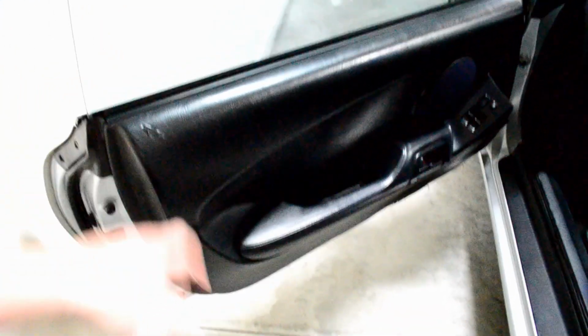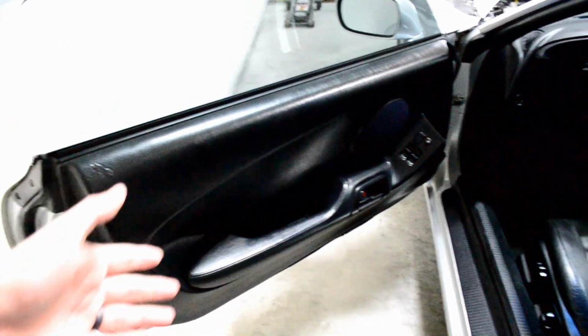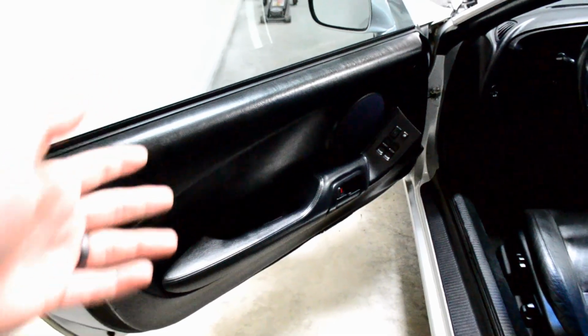Anything with damage like mine has, they can go for around $750 or so, but they still go for a lot. You can have them rewrapped and they'll be fine, but they're just very hard to get a hold of and very hard to get.